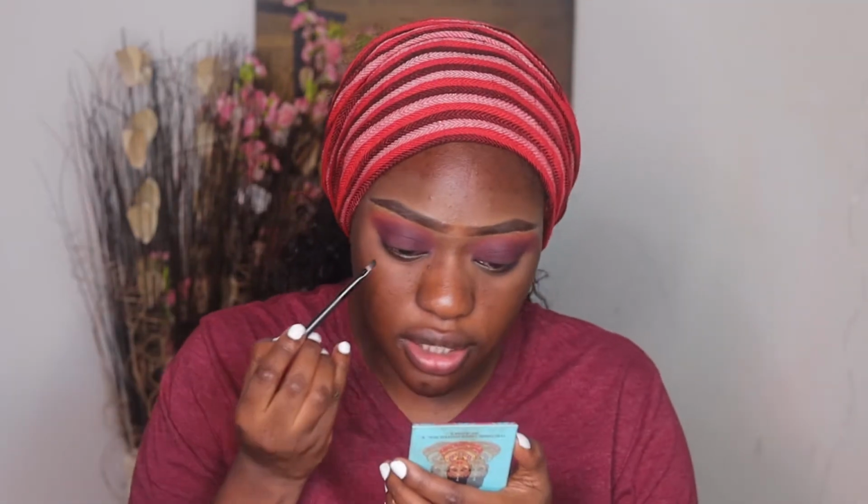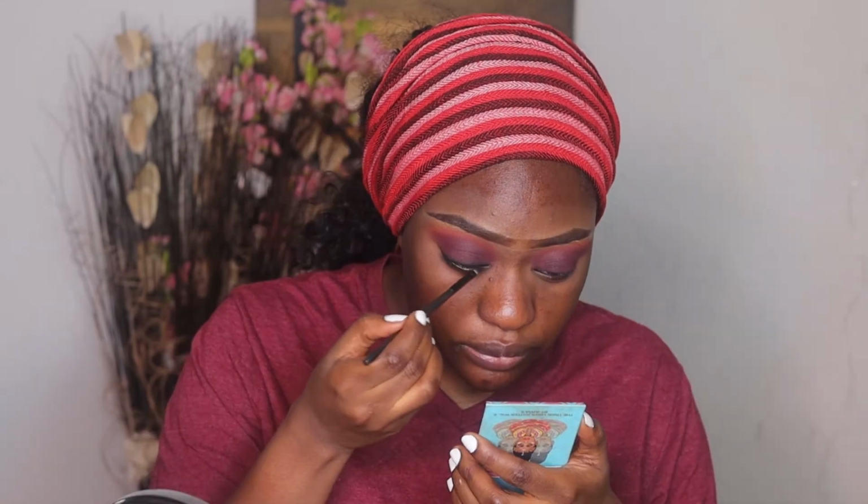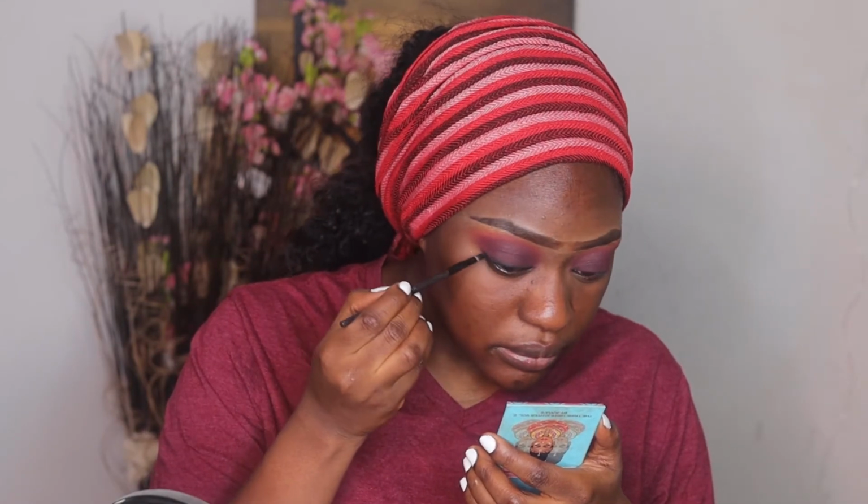I'm gonna put on my eyeliner, and I usually just use the black eyeshadow in any of my palettes. Honestly, I don't use liquid eyeliner. So the eyeliner is done, and I'm gonna go ahead.